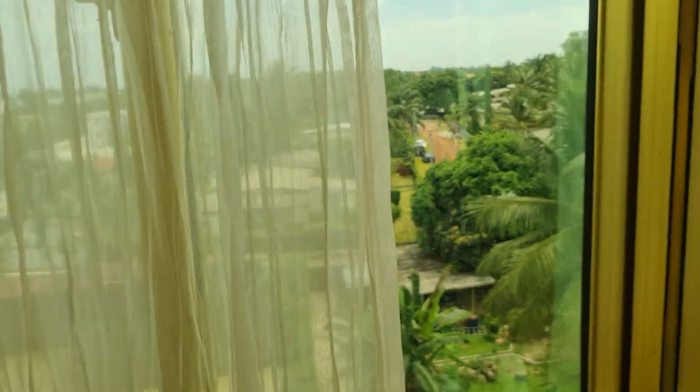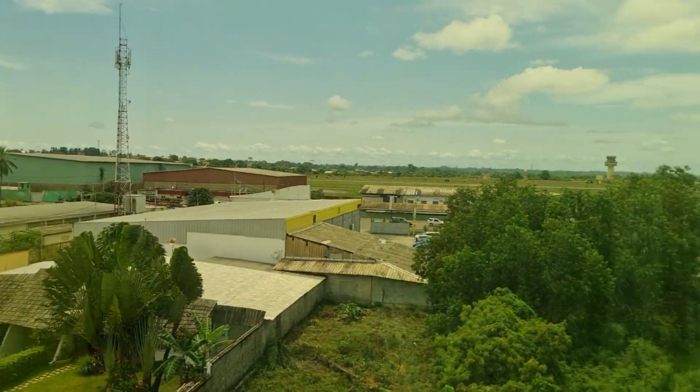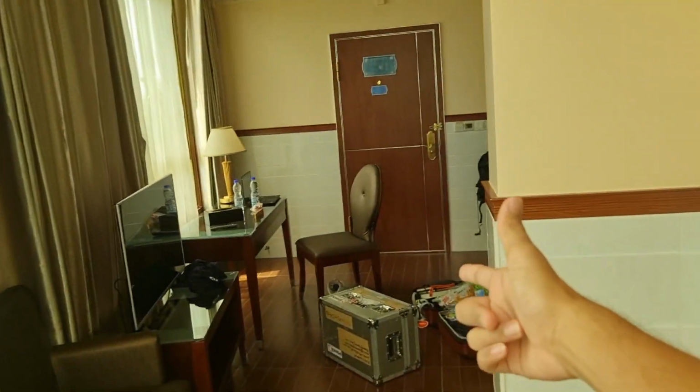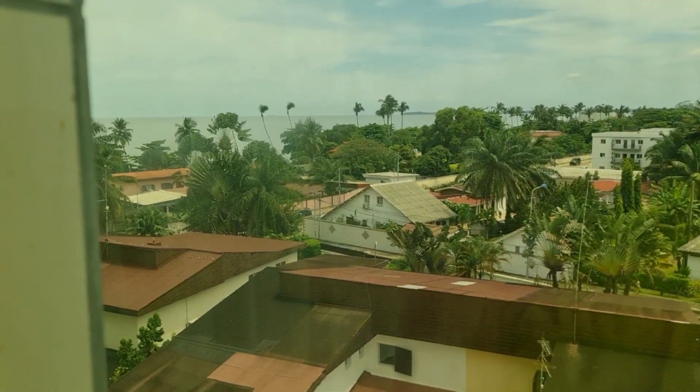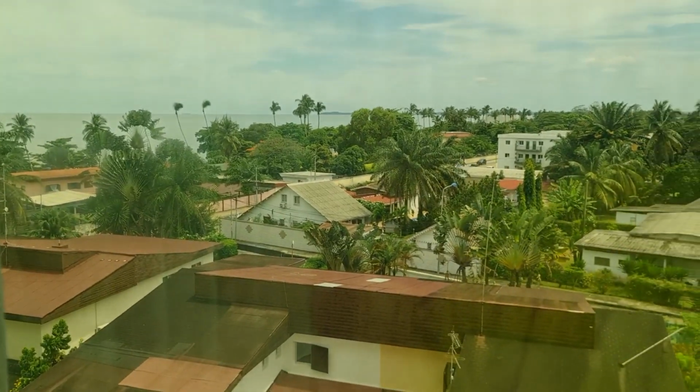Alright, good morning guys from Libreville, and today is a day I can finally spend in Gabon, Libreville, and I'll show you some of the local town. And this is basically the view of Libreville and my nice hotel room. And yeah, there seems to be some kind of beach over there and maybe some local shops around. I'll go explore. So join me, let's go.